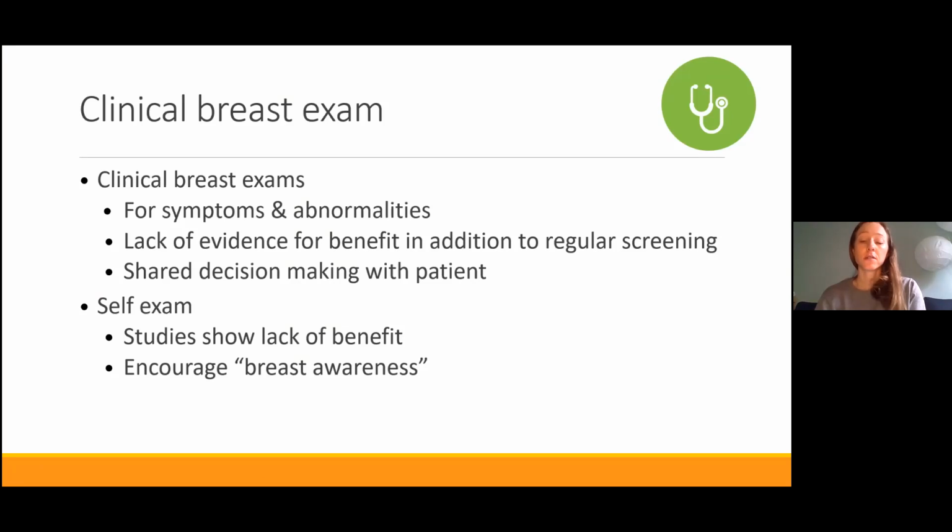However, there's different guidelines. And so I think just having the shared decision-making with the patient, discussing what you may find on a breast exam and whether or not it's worth their time. It might help allay some anxiety for patients. So some still like to get a breast exam and others feel relieved that it's not part of my regular screening.